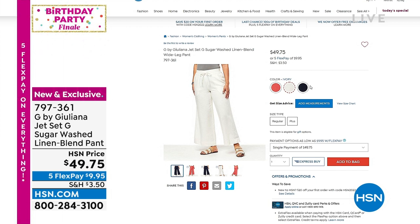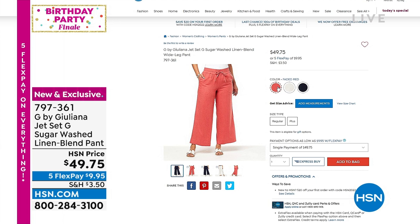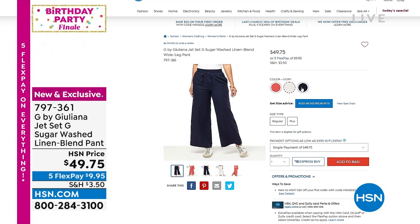And with those three different colorways, I mean, I'm really loving the ivory. I think that is stunning. And not see-through, by the way. I checked it out backstage before the show because I was interested in purchasing it. We also have it in the faded red, and then we have it in the navy. So that's brand new and exclusive as well. Love it together, love it separately. It's kind of nice to get all of that versatility out of your clothes. So that's coming up in just a bit.